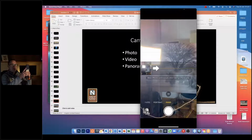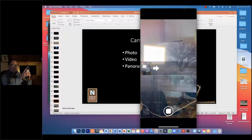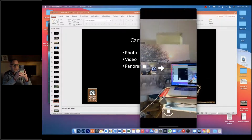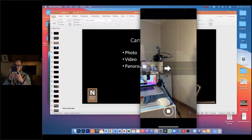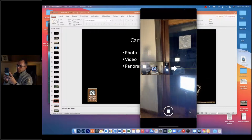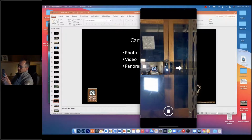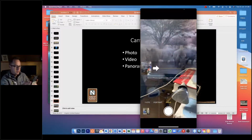So what I would do is I'm going to hit the start button, and you will see that there's a little arrow and a line. I've got to keep that arrow on the line. It's telling me to slow down because the light's not good. And we're going to keep going and keep going. And you can see it's pitch black here. You guys are enjoying afternoon. I should be sleeping. And then I push it again to stop the video.